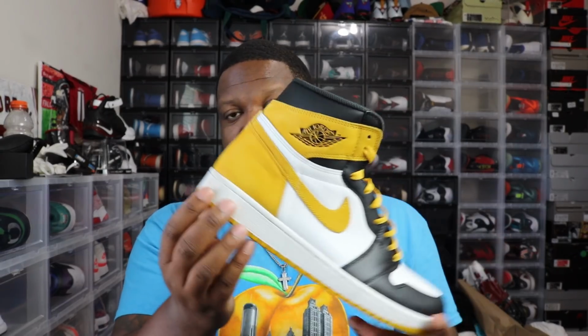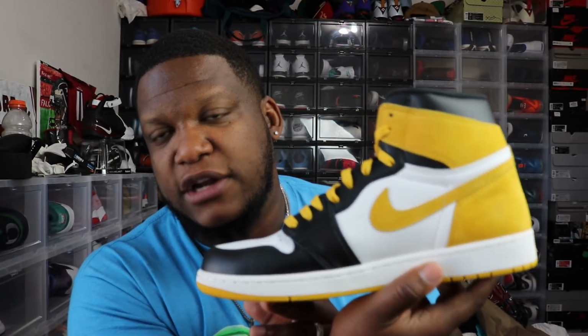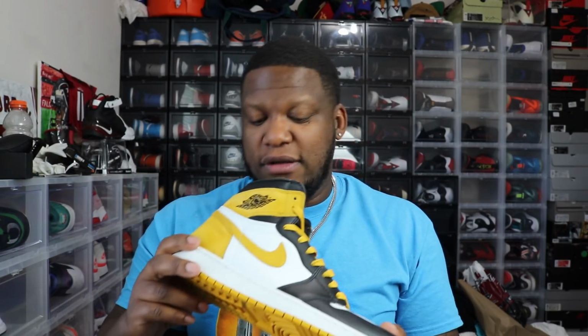Air Jordan 1 High OG, yellow ochre colorway. I just love this shoe. Black toe color blocking, that nice suede on the back of it, going around with the swoosh and everything. You know what I'm saying? And I like when they just hit the yellow, bow, bow, bow. You gotta hit it like that on the tongue, man. Just makes the shoe pop. So yellow ochre, I think I said that right.